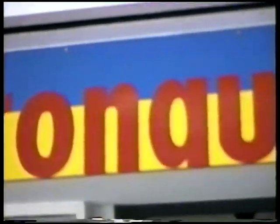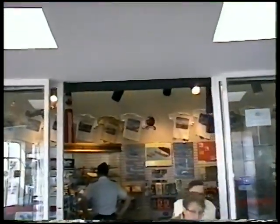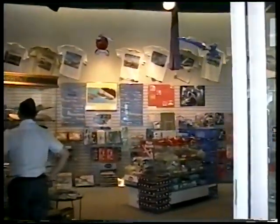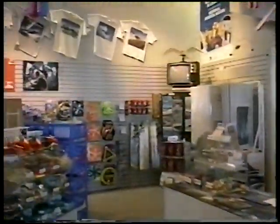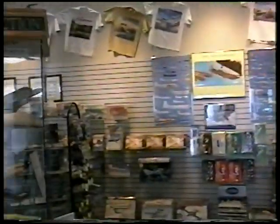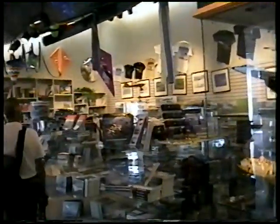Gift shop, Aeronautica. Like all gift shops, very colorful. Lots of aviation stuff to get. Very nice museum.